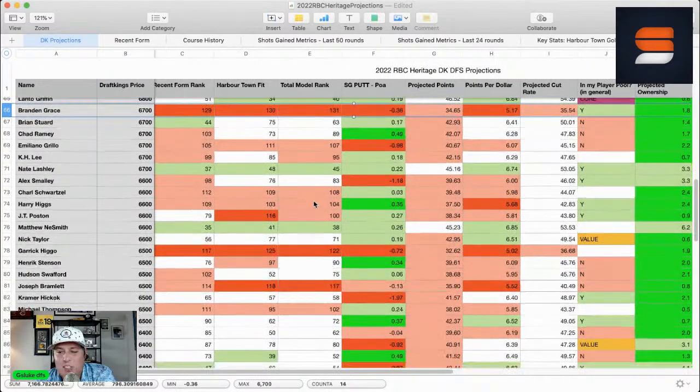Brendan Grace is a past winner here. He's shown some success at these coastal windy tracks, particularly shorter tracks where you have to be a little bit more accurate than long and powerful off the tee. So that does play into his skill set there at $6,700.